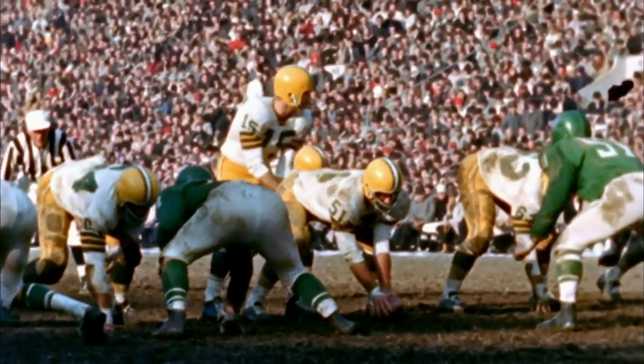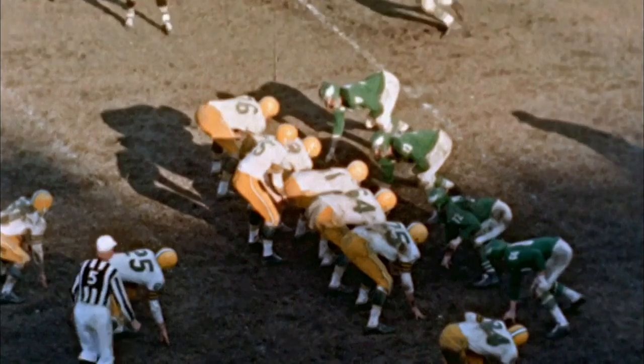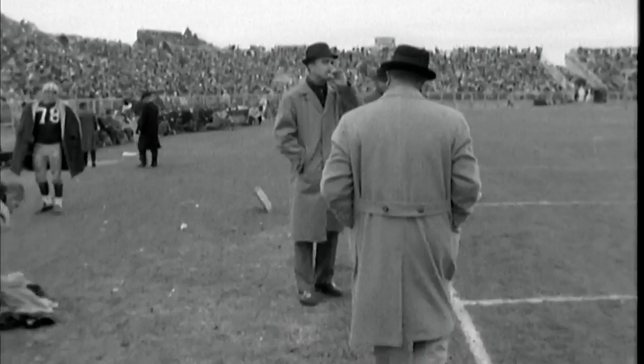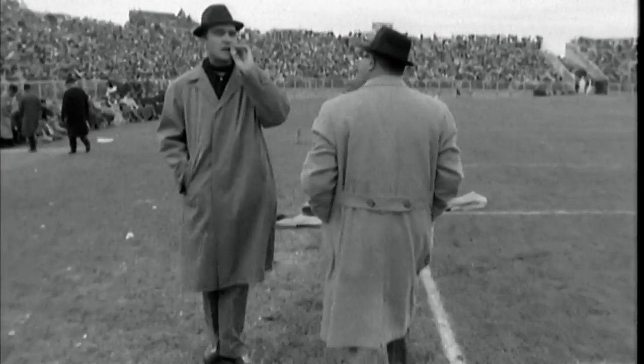Up to that point, they were playing with a predominantly plain yellow helmet striped down the middle. Finally, in 1961, Lombardi asked his equipment manager to come up with a new design.